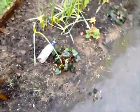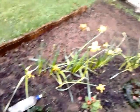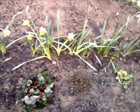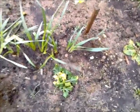Lots of work to do in this garden. This was just lawn 6 months ago. So another clematis there, more daffodils. It's been a strange year indeed. Another clematis. Slugs have had to go at this one.